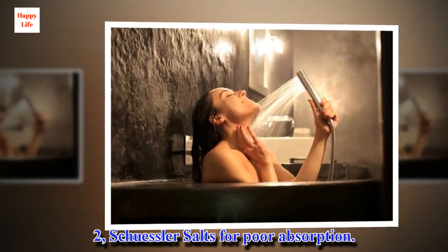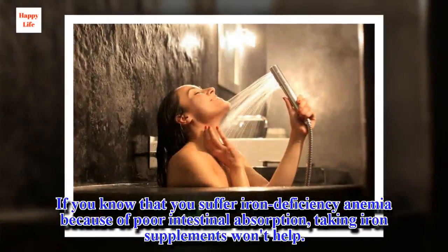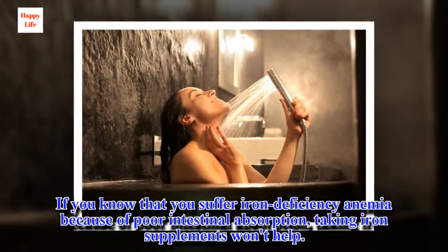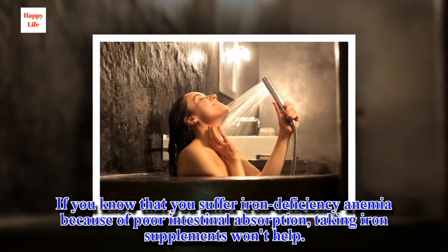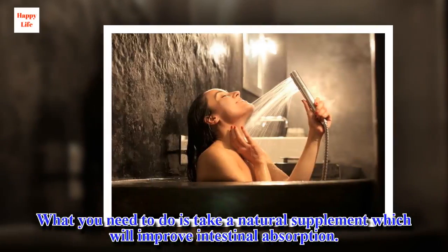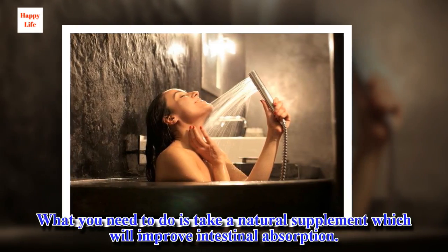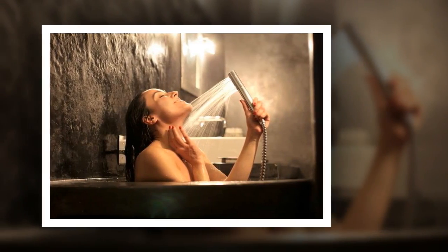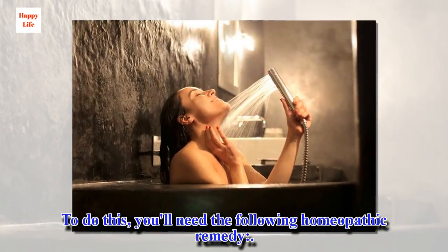2. Schussler salts for poor absorption. If you know that you suffer iron deficiency anemia because of poor intestinal absorption, taking iron supplements won't help. What you need to do is take a natural supplement which will improve intestinal absorption. To do this, you'll need the following homeopathic remedy.